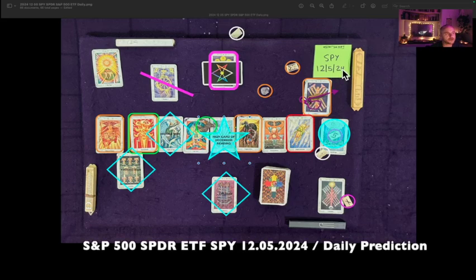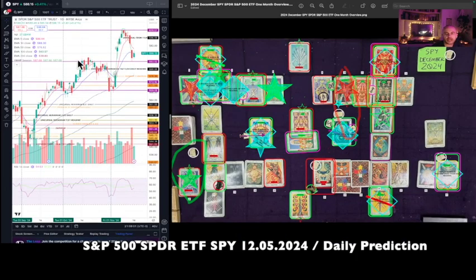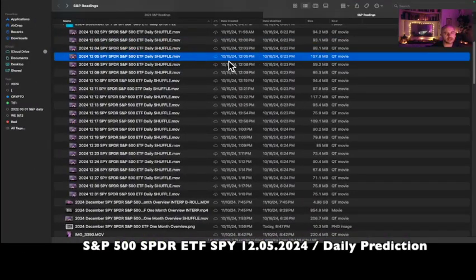This is the S&P 500 SPDR ETF SPY one-day reading for December 5th, 2024. It's currently November 18th, 2024, 9:59 p.m. Eastern Time. SPY at the time of this reading is $588.15 USD. The shuffle video for the December 5th reading was created on October 15th, 2024 at 12:05 p.m.